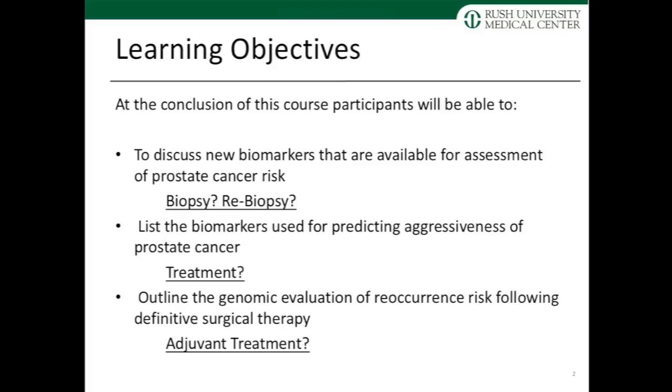To be able to list the biomarkers for predicting aggressiveness of prostate cancer. So now your patient has cancer. Do they need treatment? Can they do active surveillance? And then to list the genomic evaluation of recurrence risk following definitive surgical therapy. So after their prostate's been removed, do they need radiation treatment? Do they need androgen deprivation therapy?